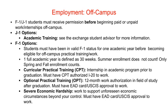Here's some more information about employment off campus. F1 and J1 students must receive permission before beginning paid or unpaid work/internships off campus. J1 options include academic training. For this, you will need to see the Exchange Student Advisor for more information. F1 students' options are: students must have been in valid F1 status for 1 academic year before becoming eligible for off-campus practical training or work.